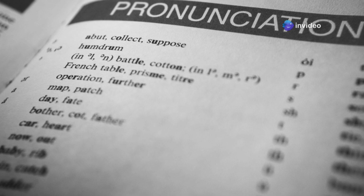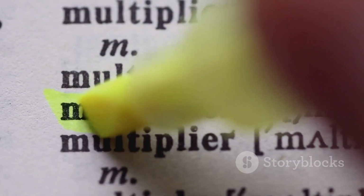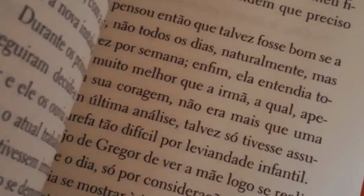Another major development was the Great Vowel Shift. This was a gradual change in the pronunciation of vowels that took place over several centuries. The Great Vowel Shift affected how words sounded and led to some of the differences between Middle English, the English spoken from around 1150 to 1500, and Modern English.